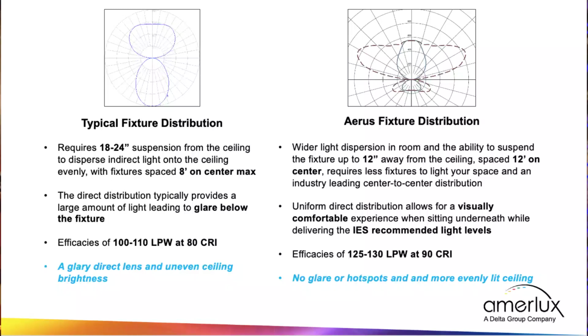If you take a look at what Aerus is bringing to the table, Aerus has a much wider light dispersion for a room, and it has the ability to suspend the fixture just 12 inches below the ceiling versus that 18 to 24 inches. So we're up close to that ceiling. Even if you have a low ceiling in the first place, say a 10-foot ceiling, and you want to use indirect lighting, by all means, Aerus is the answer. You're only coming down to 9 feet, and still doing a really great job delivering comfort into that space.